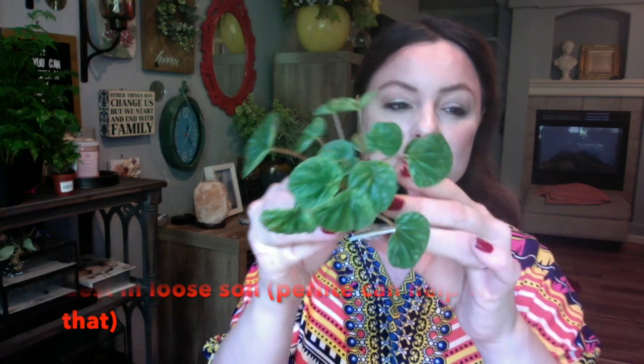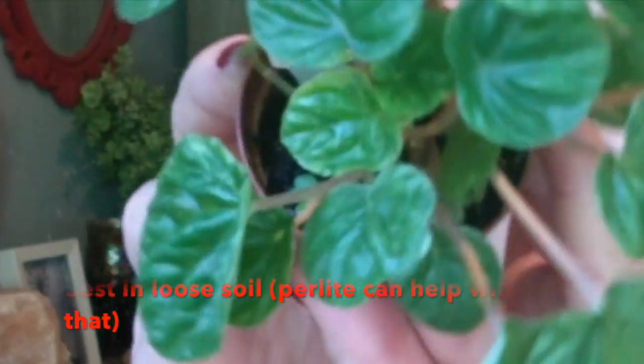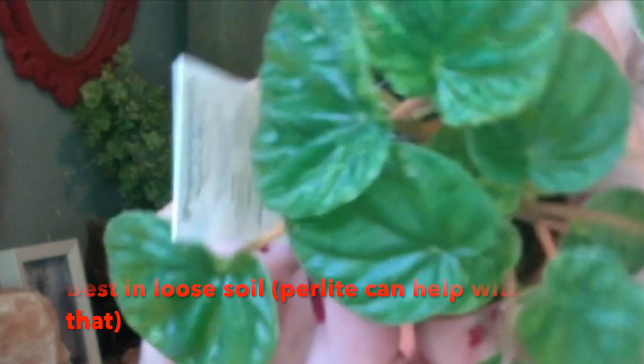Another Peperomia is this one here. And these can actually be found naturally in the rainforest of Brazil is what I read. They don't usually grow too big. And so another thing, you want to make sure not to overfeed them. They don't like heavy fertilizer. So this is really cute.